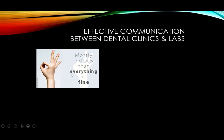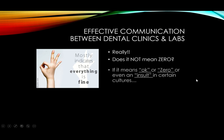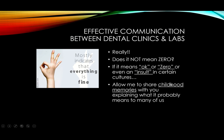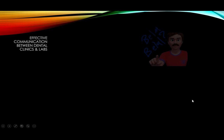What would you say that this means? If somebody shows you this sign, wouldn't it indicate that everything is fine or okay? Well, would it mean zero, for example? Zero, all right. And let me add that it means insult in certain cultures as well. I'll add one more memory from my childhood to show you what this means to me, pretty much in this area.